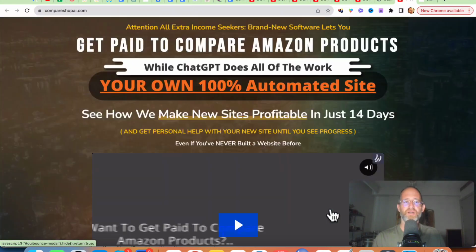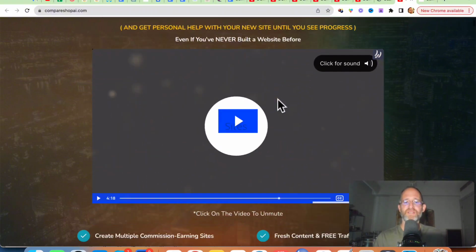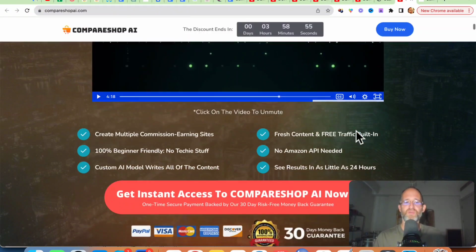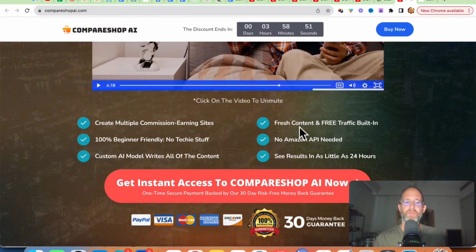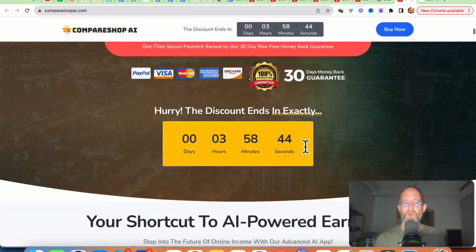It says here, get paid to compare Amazon products while ChatGPT does all the work, your own 100% automated site. See how we make new sites profitable in just 14 days and get personal help with your new site until you see progress. So essentially, they're saying that if you use this software, they're actually going to help you get results with your site, create multiple commission earning sites, 100% beginner friendly, custom AI model writes all the content, fresh content and free traffic built in, no Amazon API needed. And they say you can see results within 24 hours with this.